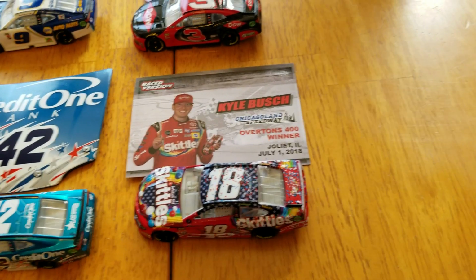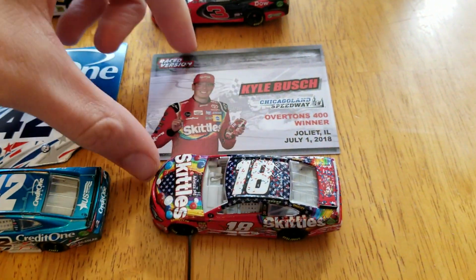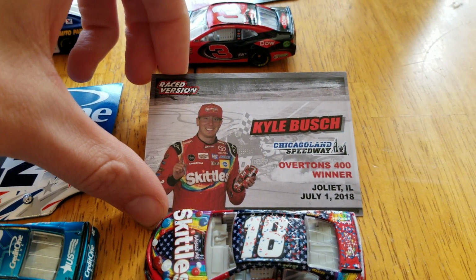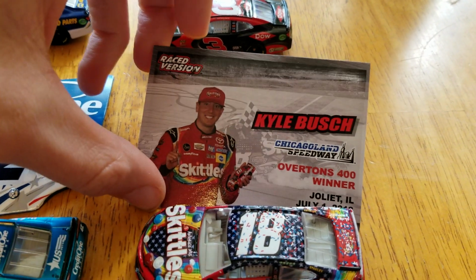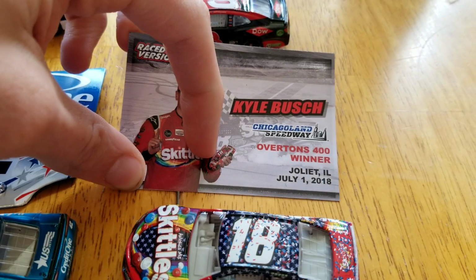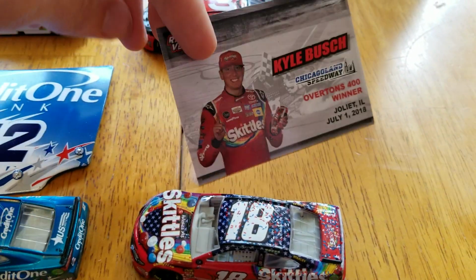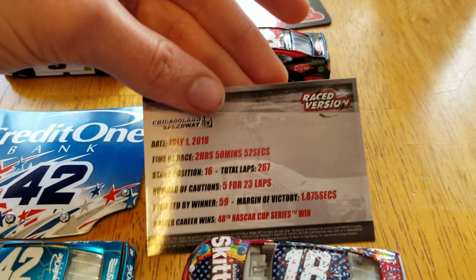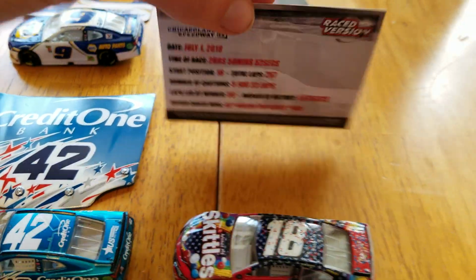Now we move on to the last one of the day. We have the raced version of Kyle Busch's car, where he won the Overton's 400. The car he is holding in this picture is just a normal Skittles car, which is weird. Then you have the details on the back. And here is the car itself.